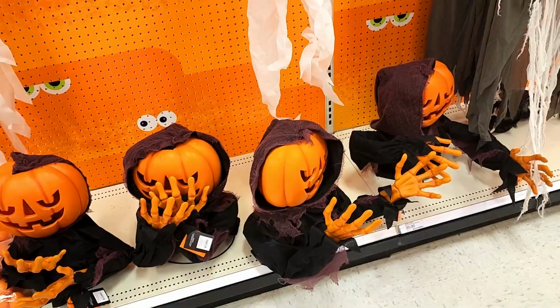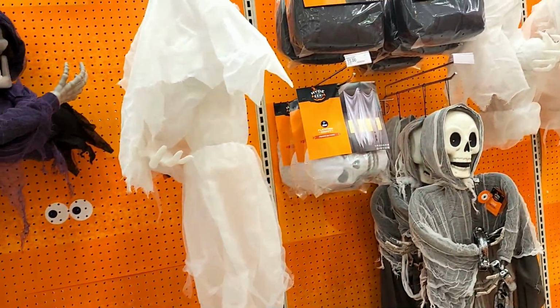Like, when are they gonna get it? And she's like, I don't know, not all stores get it. I thought, because I asked her, like, this is a super Target, they get everything, right? She said, no, it just depends on what store gets what. So this store is probably never gonna get the adult Threshold line, and I really want that beautiful rose candelabra, but it's okay. I did go throughout all the Halloween aisles, obviously.